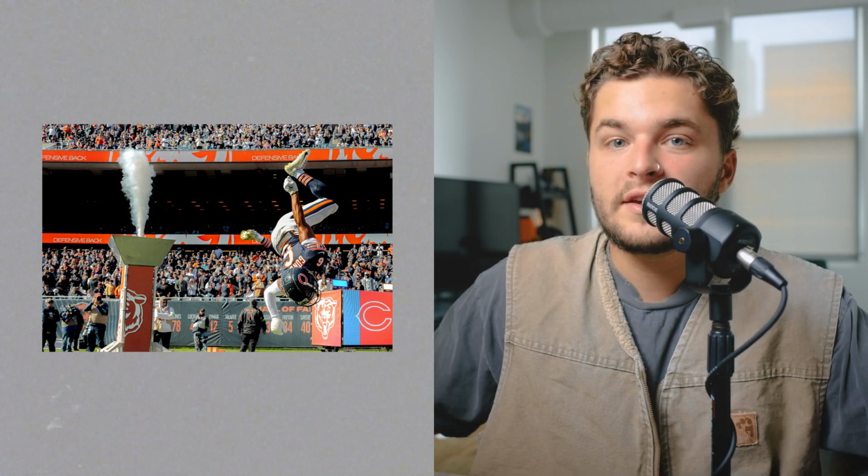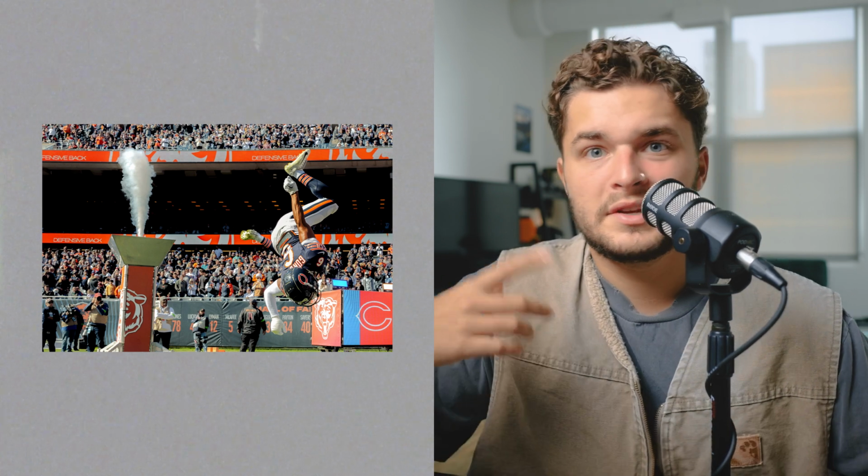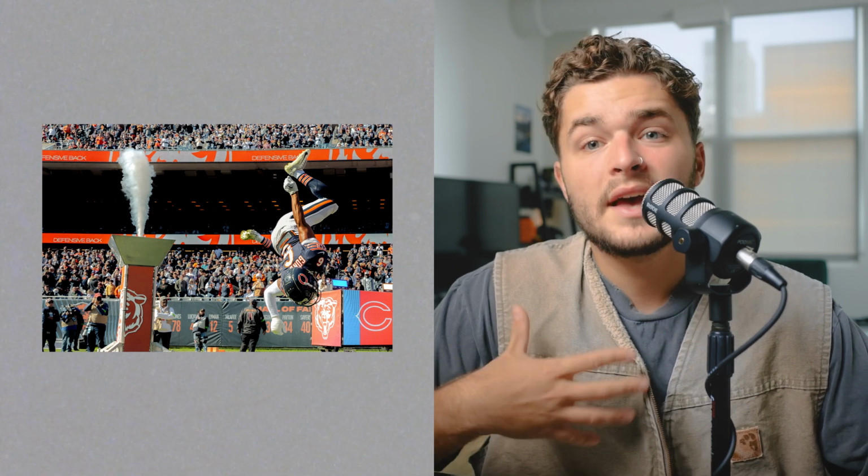But talk about a unique photo that's super interesting to even look at. Just seeing him upside down, you're not really entirely sure what's going on, but in this case, I kind of like that about it.